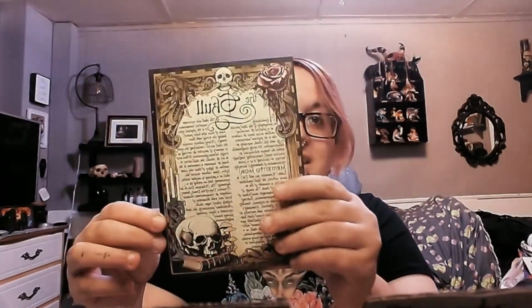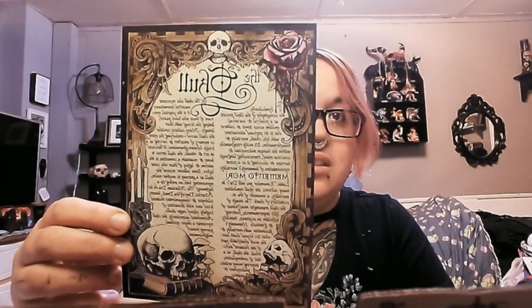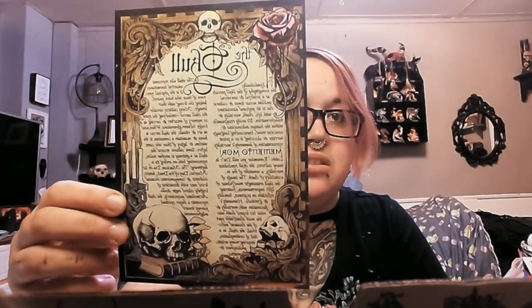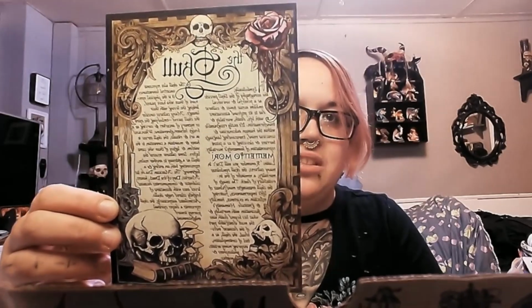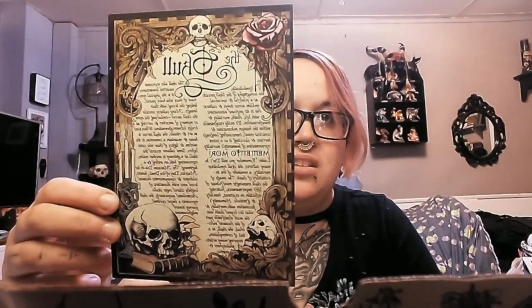So then we start pulling out grimoire pages. Ooh, and this one's kind of my favorite one so far that I've ever gotten. It's the skull. So I'm going to hold this up. I would hate to put this in my grimoire book because I would be scared that my little scrapbooking aspect wouldn't do this grimoire page justice. You can see the gorgeous flowers around it. You can see the skulls on the bottom and the skull on the top.